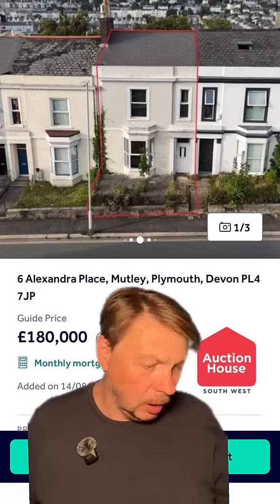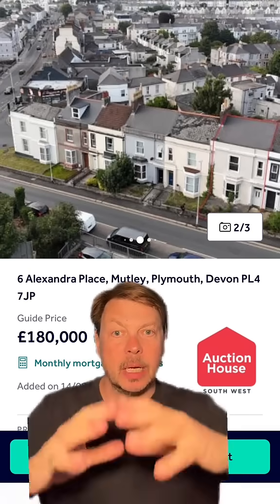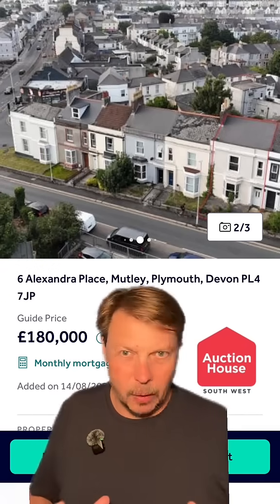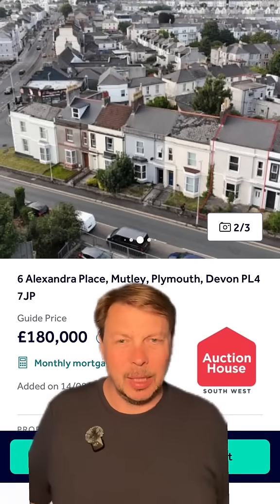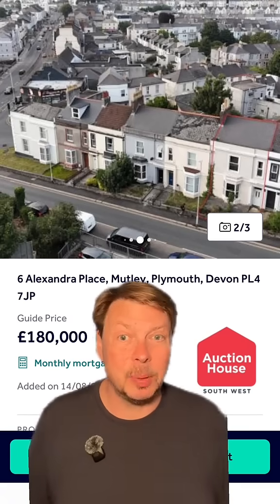I think this might be worth about 450-ish for a commercial valuation, maybe 475. If we can get the rent roll up to 50 grand, 600 quid a room, we've got the flat downstairs as well. We might have 50 grand a year out of it, which might mean we get a 450, 475 valuation, a little bit better than a 10% gross yield. Maybe we need to be looking at 11%, which will bring the price down. So then you say, well, if I'm buying at 180 and we can get this valued at 450, surely this is a deal. And I think there could be something in this.